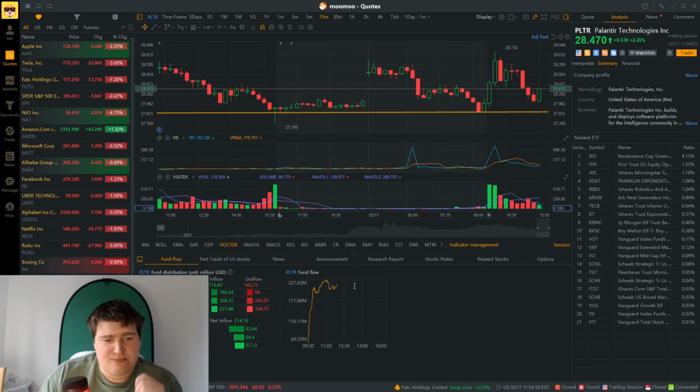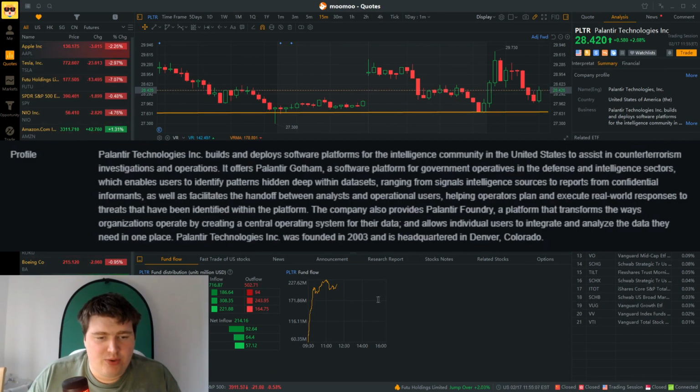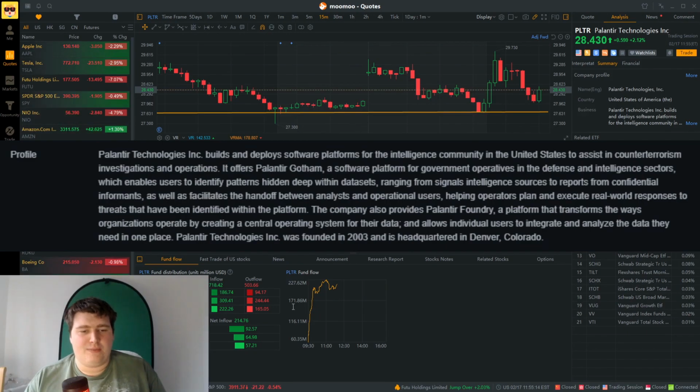Palantir Technologies builds and deploys software platforms for the intelligence community in the United States to assist in counterterrorism investigations and operations. It offers Palantir Gotham, a software platform for government operatives in the defense and intelligence sectors, which enables users to identify patterns hidden deep within data sets, ranging from signal intelligence sources to reports from confidential informants, as well as facilitates the handoff between analysis and operational users, helping operators plan and execute real-world responses to threats that have been identified within the platform.